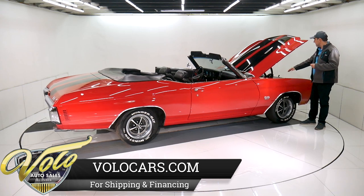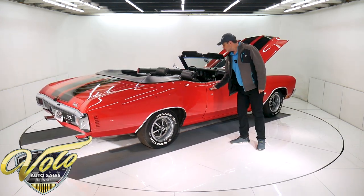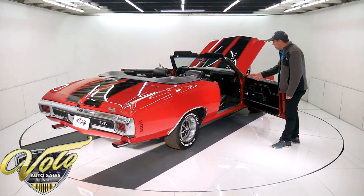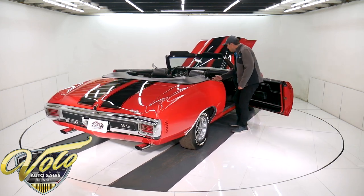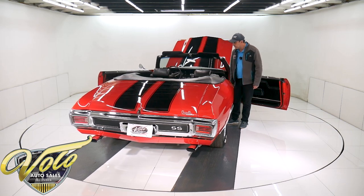The motor runs real nice. Everything in here is cleaned up very nicely. The interior is very nice. The carpet's been replaced. The seats have been reupholstered and re-cushioned. The seat backs are real nice.